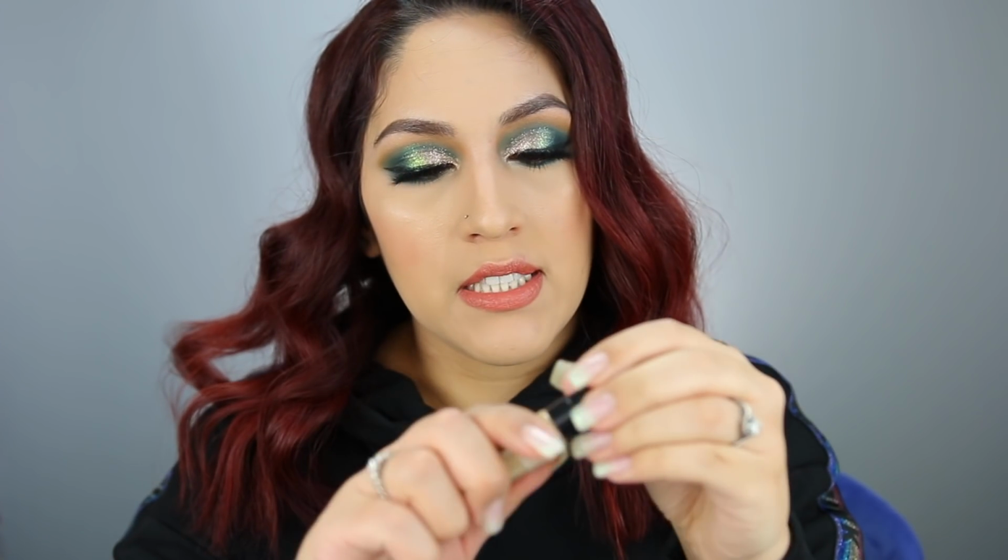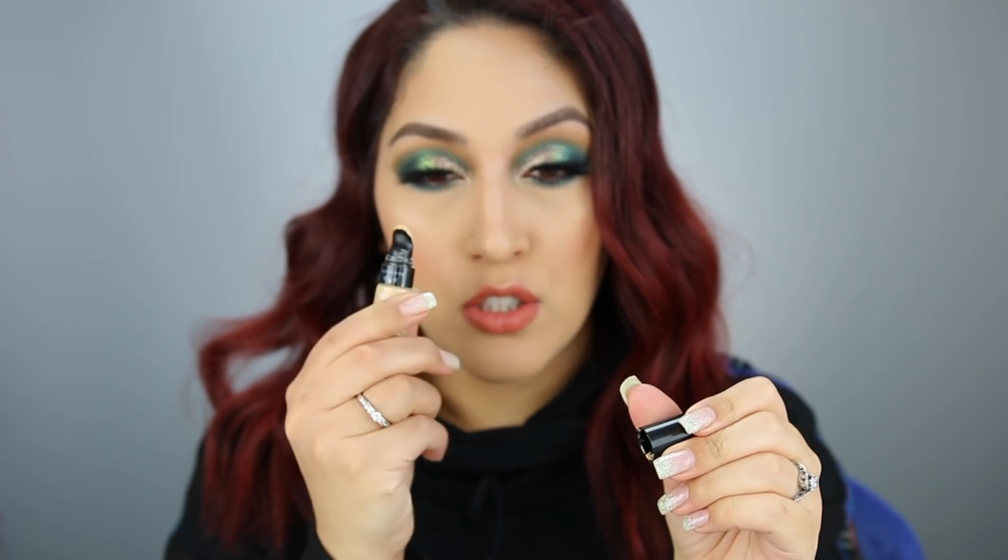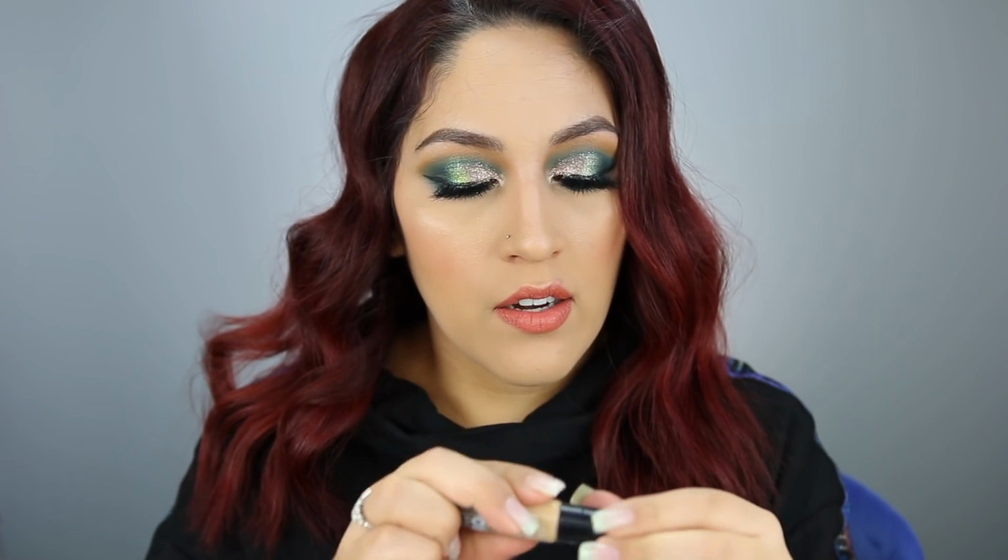It's really good. So I have 3 standout concealers for 2018. The first one was this BH Cosmetics Studio Pro Total Coverage Concealer. I have mine in the shade 106. This applicator is really nice. You can squeeze it out and apply it, which is nice. Very affordable. You can pick this up for as cheap as $3 I've seen, and it has really good coverage.